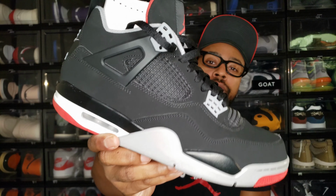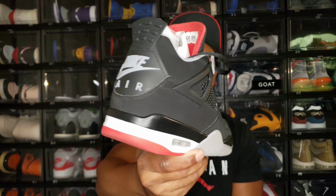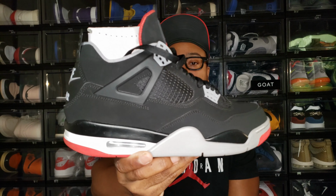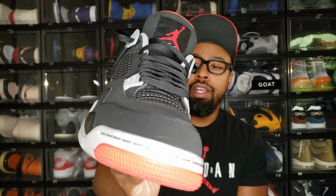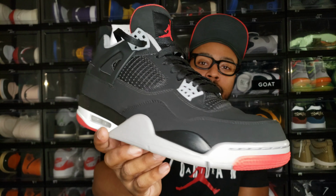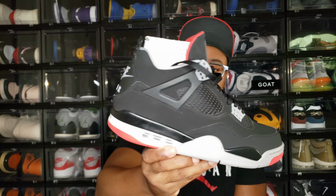This is the Air Jordan 4 Black Cement, a.k.a. Bred, in all its fantastic glory. Man, I love this shoe. This is one of my top three shoes, I think. I say things like that without ever having really put it into a list. But man, this thing is immaculate, and I love this shoe.